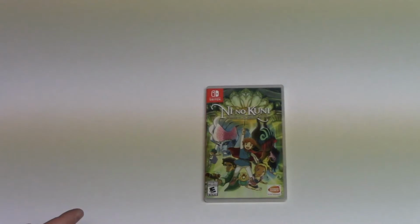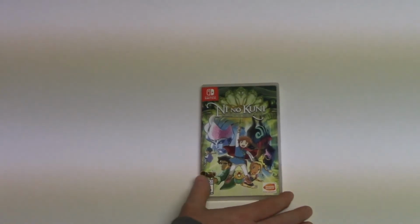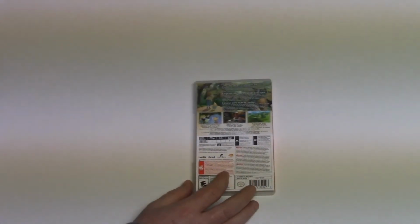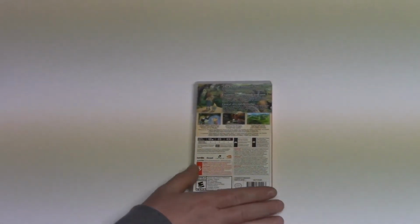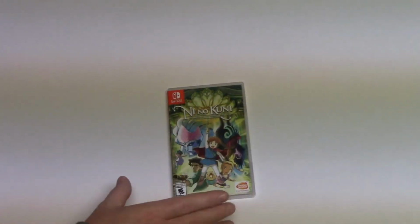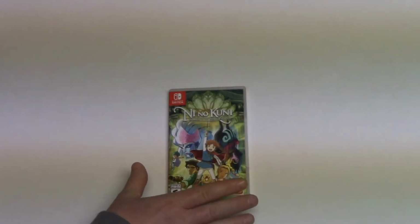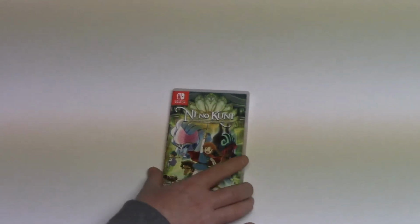And next, Ni no Kuni, a really great game. I'm still currently playing this. I really like this game. I've been taking my time with it. I absolutely love the art style. I heard so much about it, and everything that people said, they were right. This game is gorgeous and definitely a lot of fun. It really has a sad story to start out with too, but it definitely gets better. So worth your time, for sure.